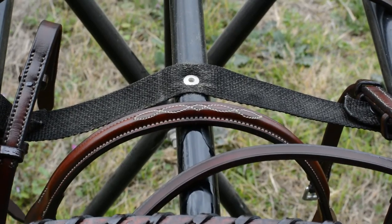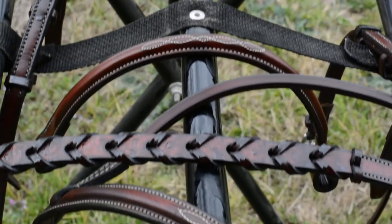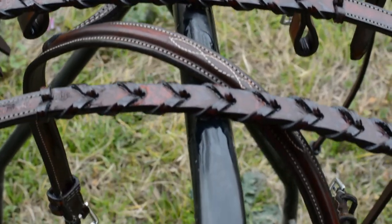As you can see, the tack is getting so much darker already with one dip. And I will update you later when everything's dried off and we'll see how it looks.